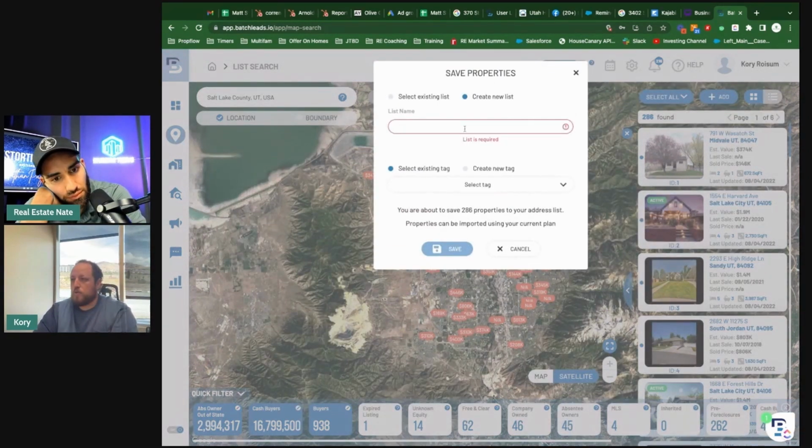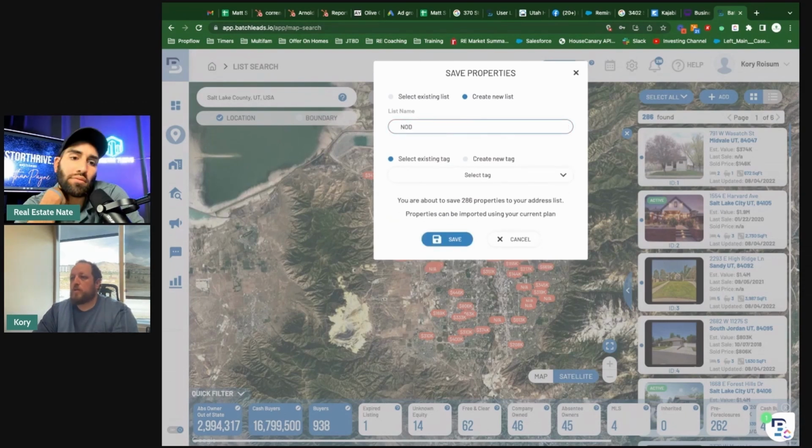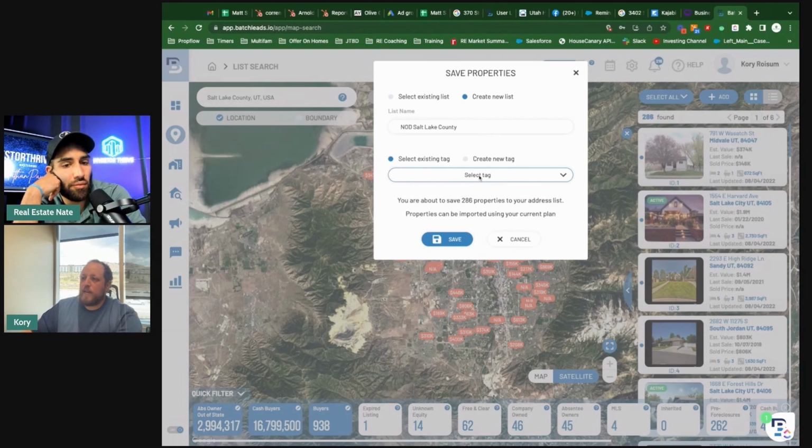And I'll just do NOD, just notice of default, Salt Lake County. And then I like to tag stuff because that's how you can easily stack lists. So I have all these tags in here based on different things. My dispo guy keeps putting tags for cash buyer stuff, but it's supposed to just be like inheritance or liens or high equity, right? So I've noticed a default here.